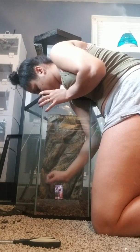I patted it down to make a nice firm layer on top of the screen so that Luna had something to base off of. Well, actually she doesn't touch the ground, she sticks on the walls, but either way, it's important to be there. So I made sure it was stiff and flat.